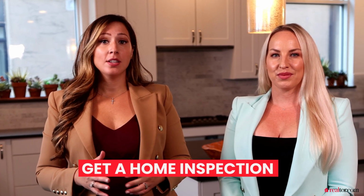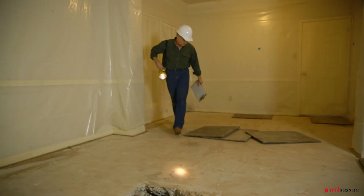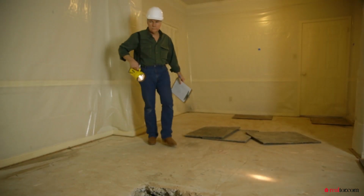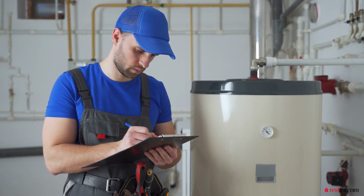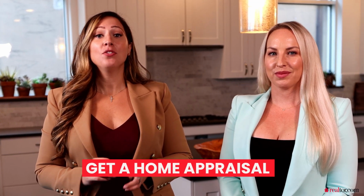Step 7, get a home inspection. This is the point in the process when a home inspector comes to check out the house from top to bottom. Think termites, faulty foundation, mold, asbestos, etc. Sure, a lot can go wrong, but rest assured, most problems are fixable. Step 8, get a home appraisal. Even if you got pre-approved for your home loan, your lender will want to conduct a home appraisal. This is where the lender checks out the house to make sure it's a good investment. It's similar to a home inspection, but for your lender.